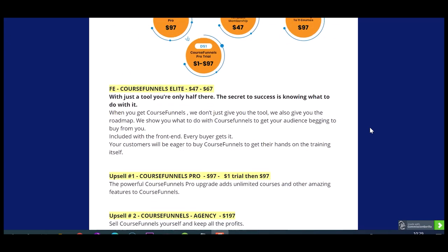And here are the upsells and all the prices. Front end, Course Funnels Elite, 47.67. Where just a tool is only half there. The secret to success is knowing what to do with it. When you get Course Funnels, we don't just give you the tool, we also give you the roadmap. We show you what to do with Course Funnels to get your audience begging to buy from you. Included with the front end, every buyer gets it. Your customers will be eager to buy Course Funnels and get their hands on the free training.